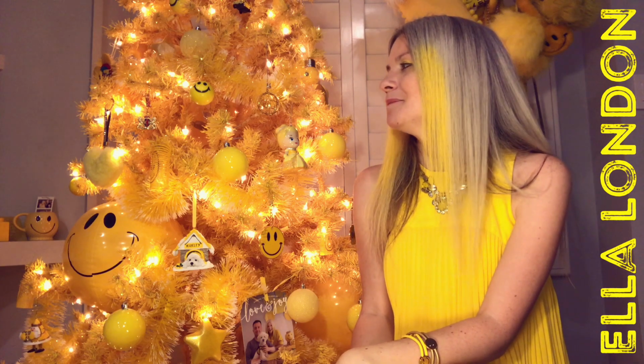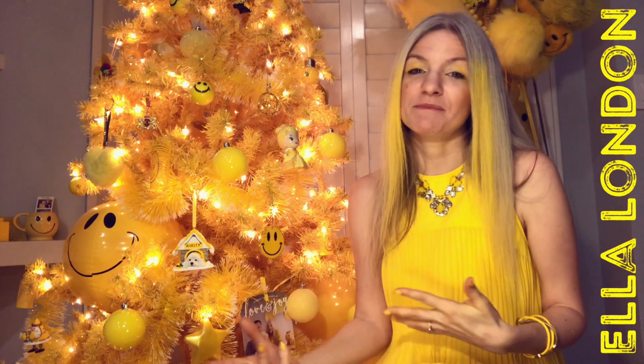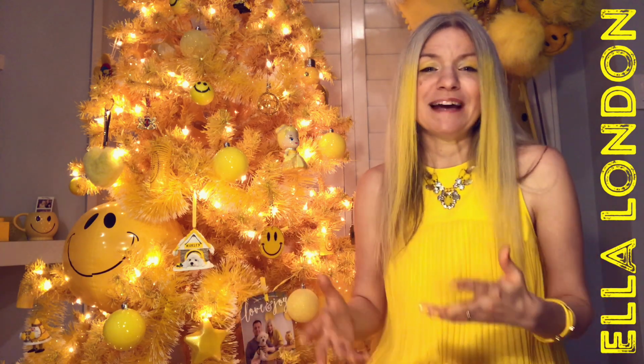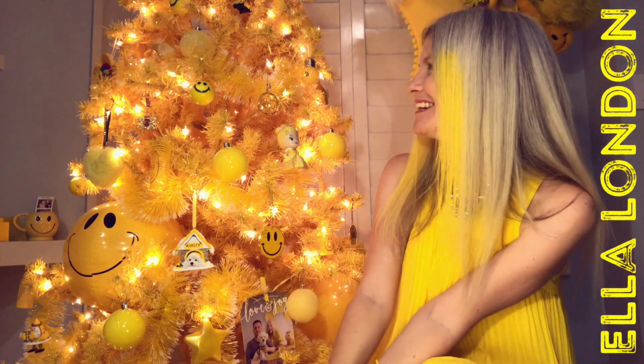So she was just like, so I think there was that connection because of my dad and her dad. And I won the tree on eBay. No one outbid me. I think I was the only bidder. Yellow trees weren't super popular back then.